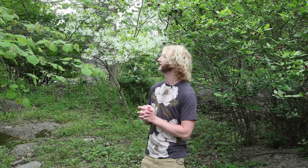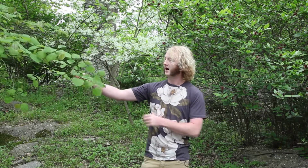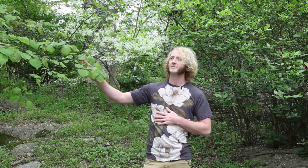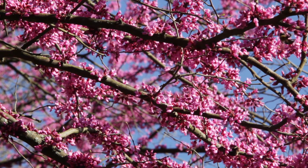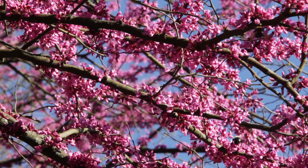Another tree that is one of our favorites is right next to me here. This is a redbud tree. You can see it's got these interesting heart-shaped leaves on it. This one is just leafed out. If we had been here maybe a month or 2 ago, the tree would be covered in bright pink flowers. Redbud trees are a local favorite for that reason. They have these really nice spring flowers, and when you see redbuds blooming, you know it's the start of spring.